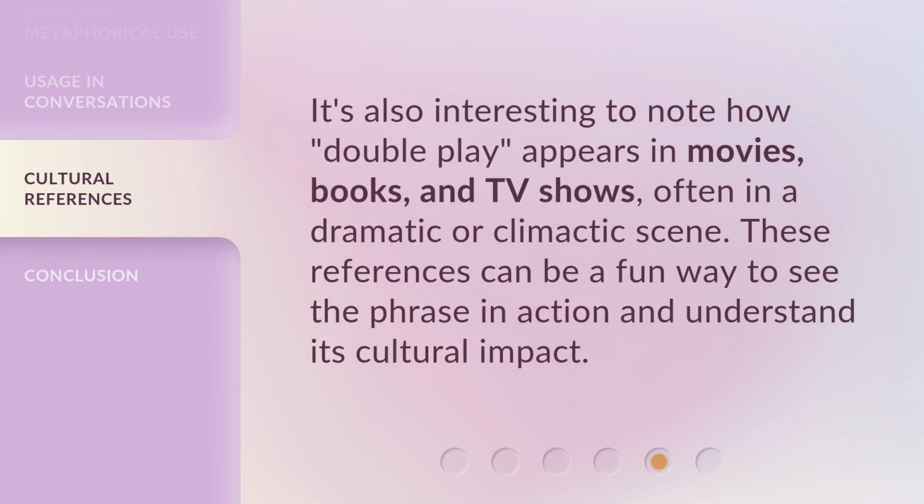It's also interesting to note how double play appears in movies, books, and TV shows, often in a dramatic or climactic scene. These references can be a fun way to see the phrase in action and understand its cultural impact.